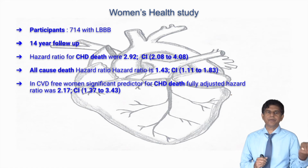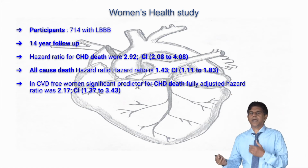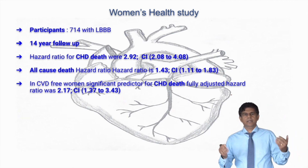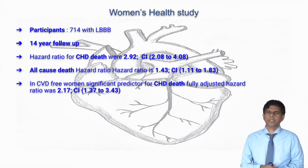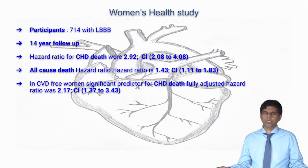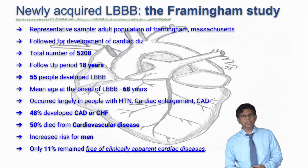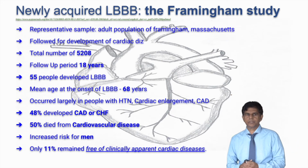In CVD-free women, it was a significant predictor for CHD death, with a fully adjusted hazard ratio of 2.17. So in this study, the prognosis is not very good, right? They have an extremely high risk of CHD and all-cause mortality also. Remember that. Now, another study they looked at is the famous Framingham study, done in Framingham, Massachusetts.